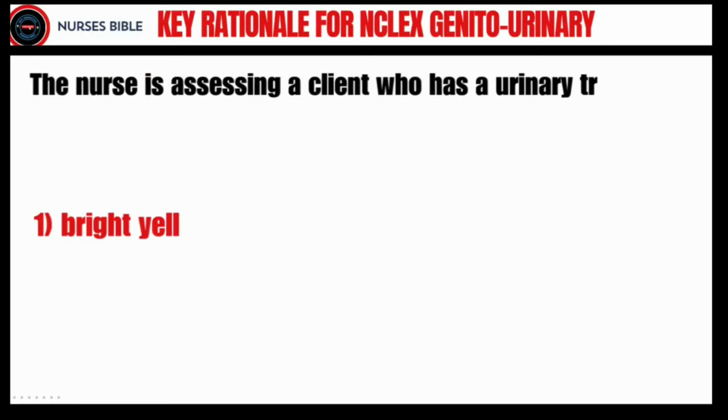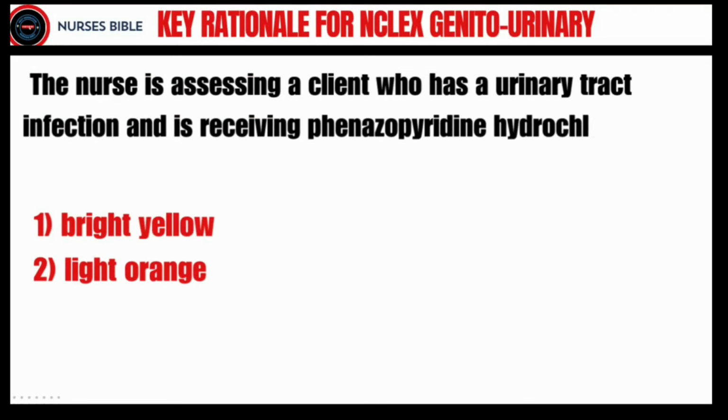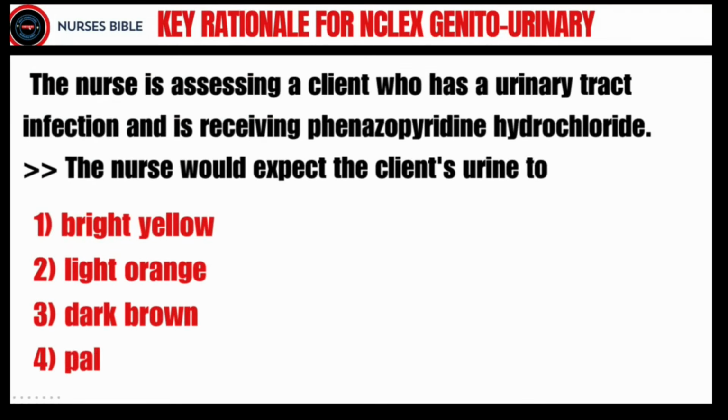The nurse is assessing a client who has a urinary tract infection, or a UTI, and is receiving phenazopyridine hydrochloride. The nurse would expect the client's urine to be what? So let's jump right into our options. Option 1 says bright yellow. So this is an incorrect option. Bright yellow urine usually is a sign that our urine is very concentrated. It can happen when we're dehydrated, but not expected with this medication.